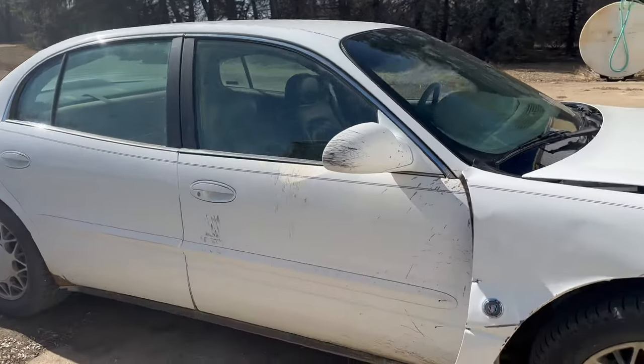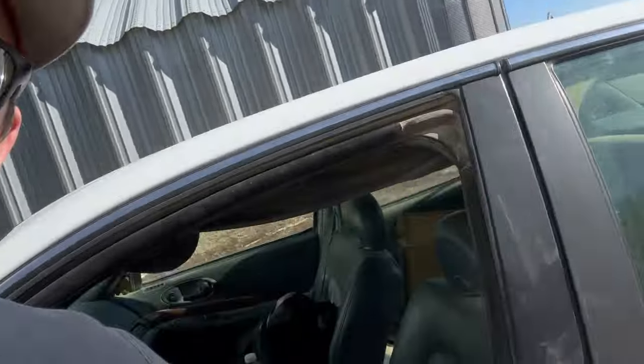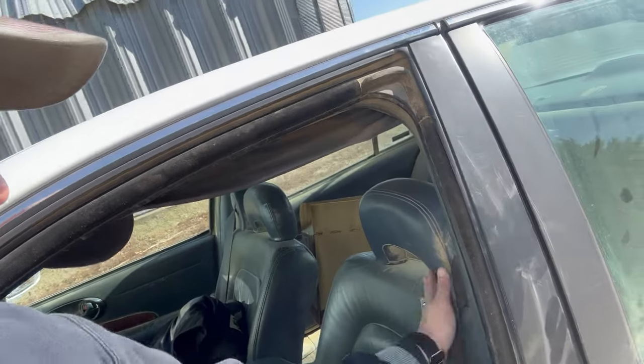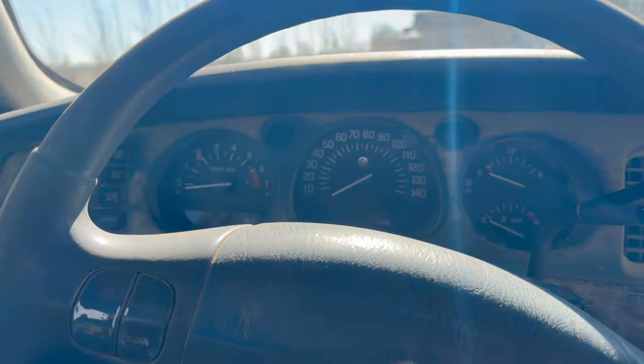Oh yeah, forgot to mention real quick, leather seats. Doesn't get much classier than that. I don't even have that in my own vehicle or my own truck. So I guess in some ways, this is a little bit of an upgrade.